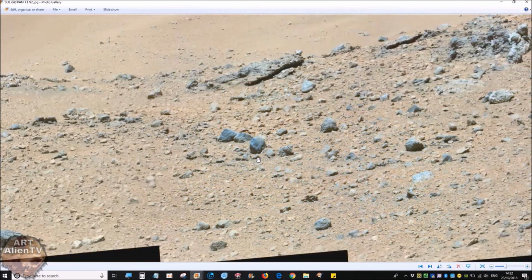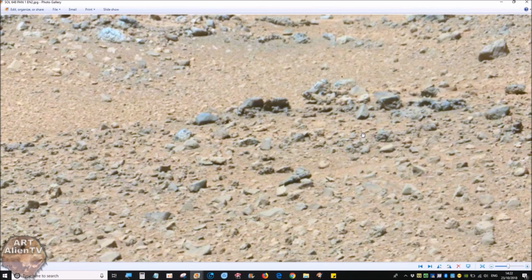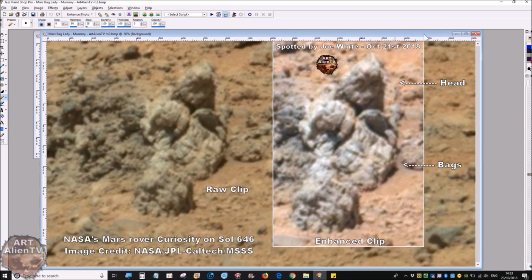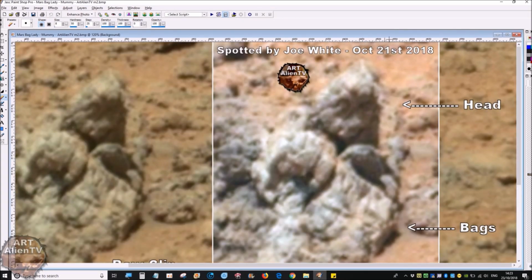So you could go on and on and on about this set of images here. This is absolutely rammed with stuff. There we have it. I'm going to get in real close for you, for those of you that are on mobile devices. It's getting nice and close. There we are, look. Look at that. Two eyes, a nose, a couple of teeth there, a chin, and a rather gnome-like pointed hat or headgear.